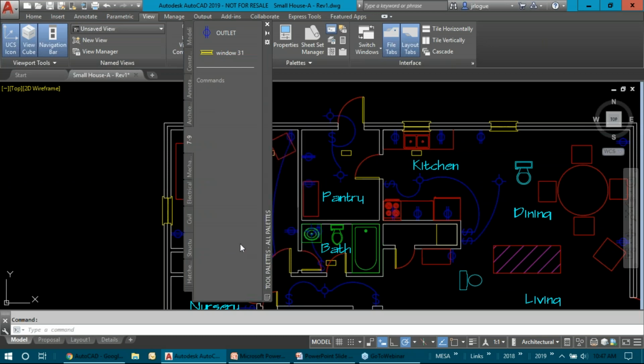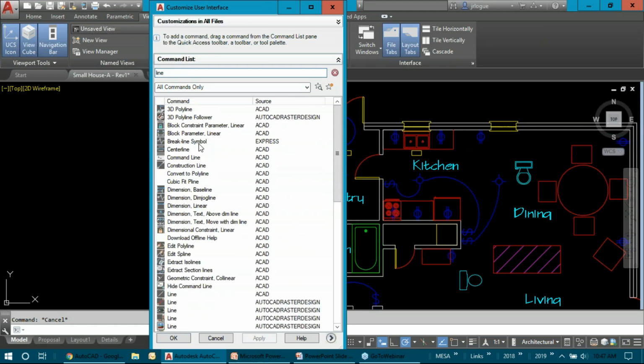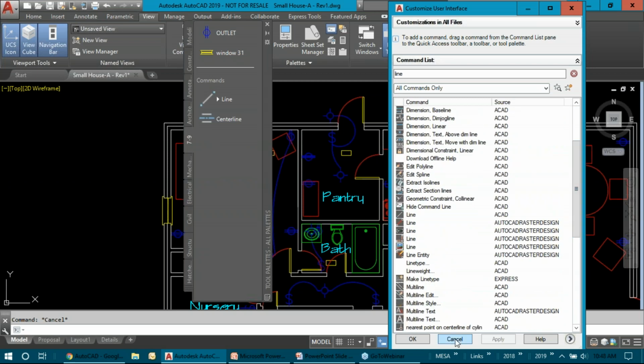And then I can actually get to the AutoCAD custom commands, and maybe all I really use is the line command. Not being very creative here. So I find the plain old AutoCAD line command, click and drag it, and drop it onto my palette. And you can do that with any of the commands you want. Maybe there's the new center line command, and you can just surf through and find whatever you need here.